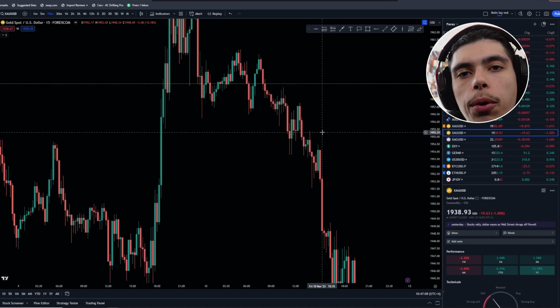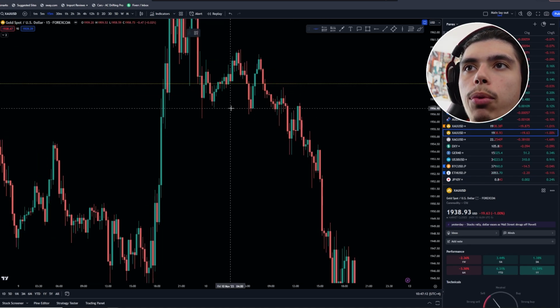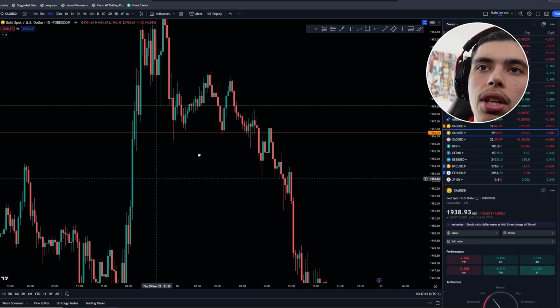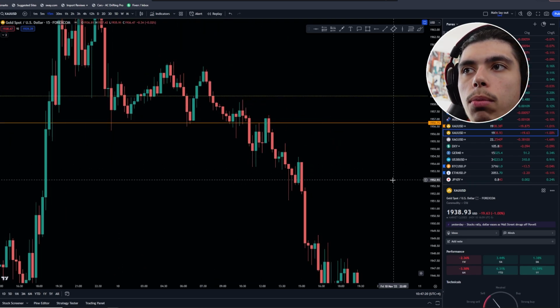But that's a different topic. We can talk about that in a different video. But if we look at this support here, we've obviously had this clear support. If we were to break through this support, we have the potential to fill back into this zone here. And this would be your trade. Simply, this would be your trade.